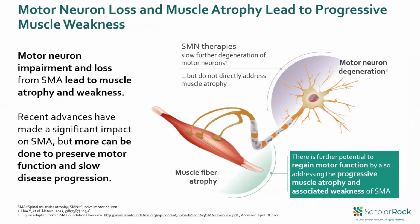Motor neuron loss and muscle atrophy, we've seen, lead to progressive muscle weakness. As you know, SMA is a progressive disease that causes motor neuron loss and muscle atrophy. This leads to progressive muscle weakness. Motor neurons are nerve cells that connect to and communicate with skeletal muscles, letting them know when to contract.